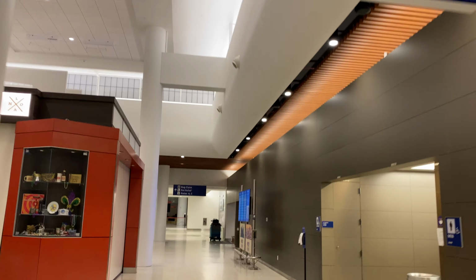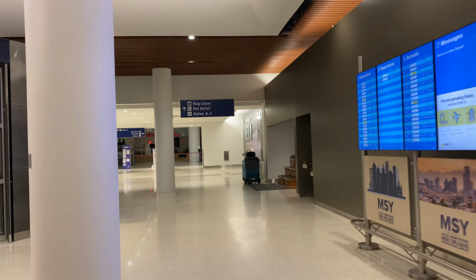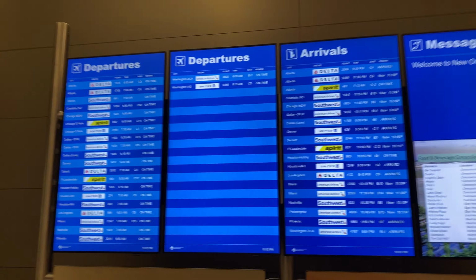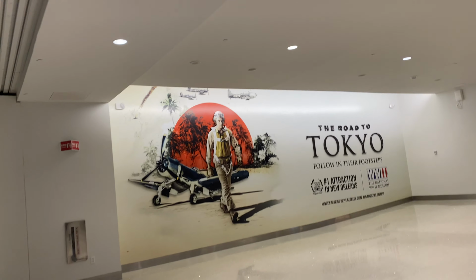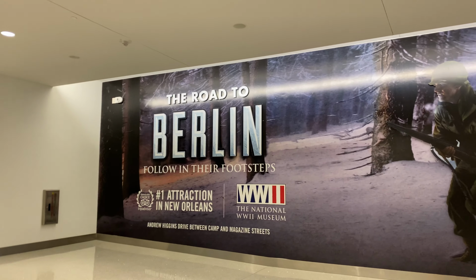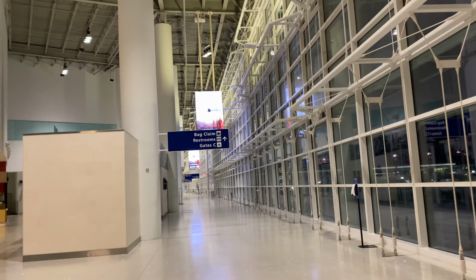Welcome to the front. Walking to the baggage claim area. Road to Tokyo. It's a lot smaller than the DFW airport, LAX, California. But it's definitely good enough for the size, right? Figure out where we're going next here. Turn right. Back to claim area.